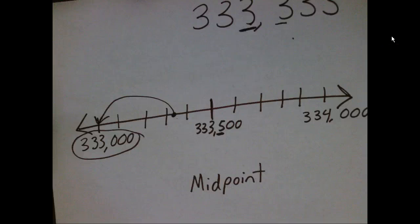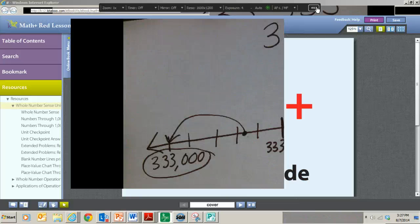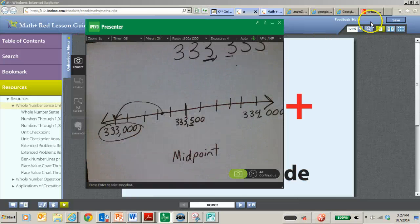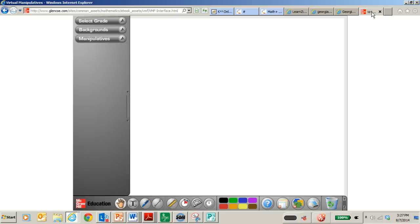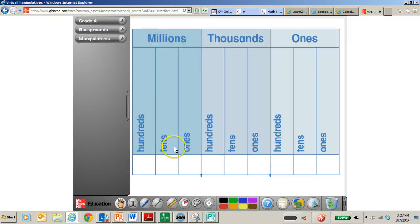The other thing that I want to show you are some online tools. Sorry, I'm going to escape out of this and show you some other online tools and resources that we have. So let's go to the virtual manipulatives, and I'll share this link with you. You do not have to select a grade, but we can select 4th grade, and let's go to WorkMats, and let's go to place value to millions. You could easily use this sheet online and roll dice and do all sorts of fun things.